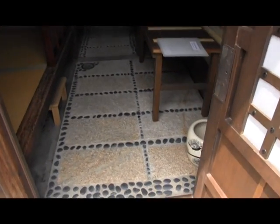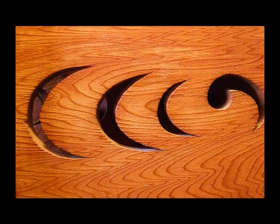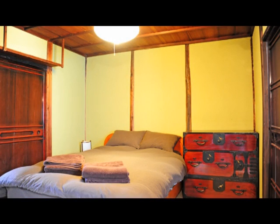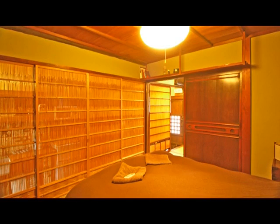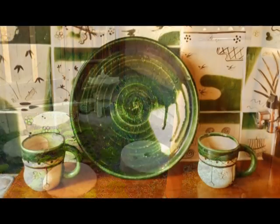As we open the door, we can see the Ishi-tatami, or stone flooring. Here's the little lounge room with sofa and beautiful old doors, and some detail of the doors. Now we come to the bedroom with the antique cabinet I bought at the antique markets, and a view of the sliding doors, again with some detail of the doors. And of course the moss garden that gave the cottage its name.